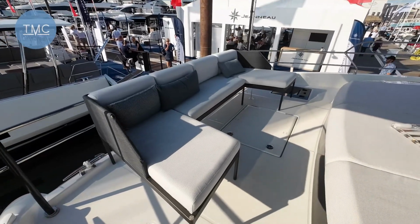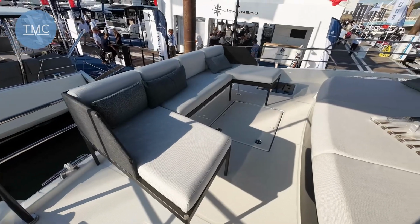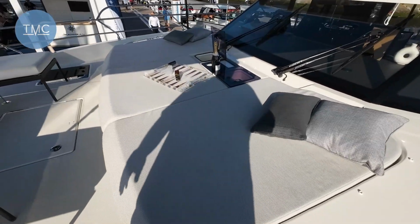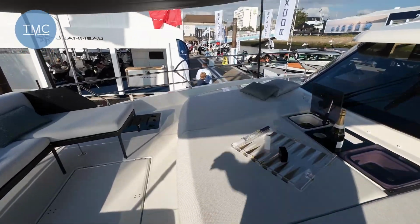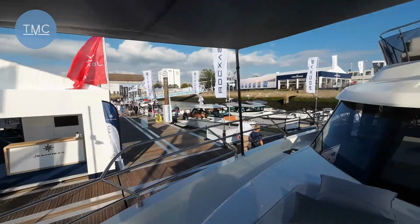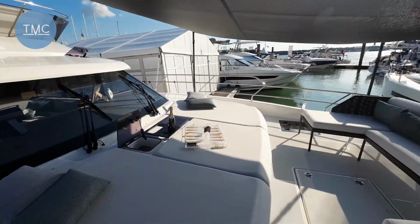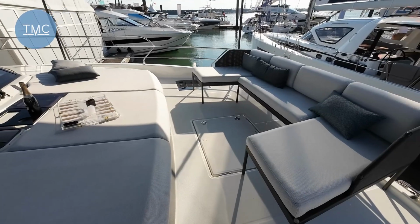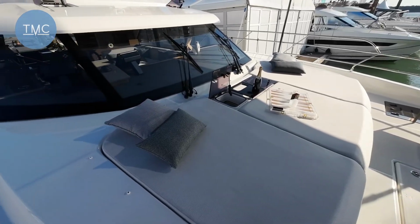Now it's difficult really to get a sense of scale, because that U shape will probably take 6 people. That sun pad there will probably take another 6 people. You could certainly have 10 or 12 people at the front here, all relaxing under this lovely bimini top that's held up with the 4 carbon fibre poles. And what a spectacular and private place. If you're moored stern to in the Med and you're sat up here, nobody's going to see you. Absolutely lovely.